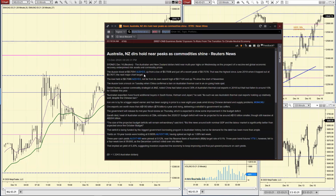So the Aussie stood at 75.54, up from 75.08. Kiwi not far from its recent high of 71.20. Aussie took a knock on Tuesday when China confirmed a ban on Australian thermal coal, an ongoing trade spat. Daniel Hines, a commodity strategist at ANZ, noted China had taken around 30% of Australia's thermal coal exports in 2018, but that had fallen to around 10% in October. Australian exporters have found additional buyers in South Korea, Vietnam, and Japan.